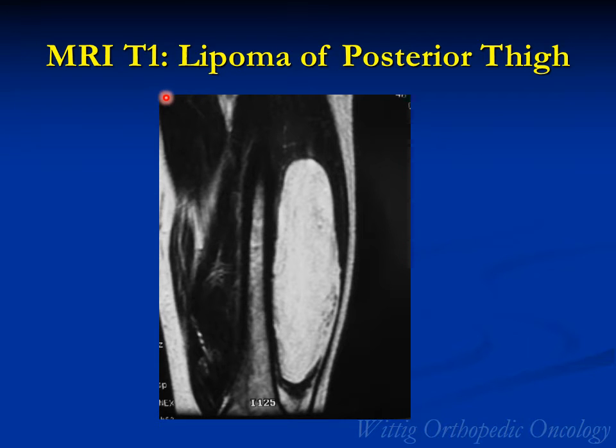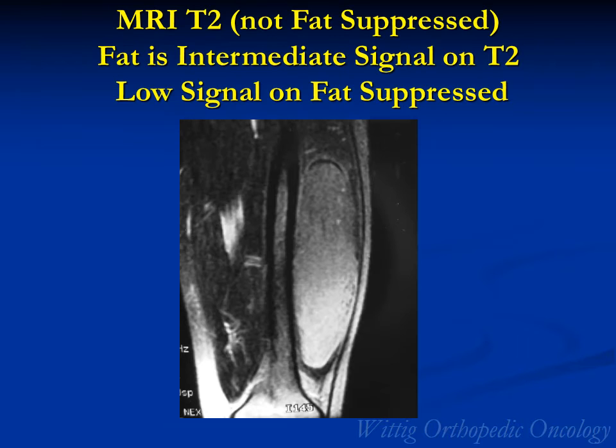Here's another MRI, T1 weighted, of a lipoma of the posterior thigh. Again, very large mass, it's intramuscular, but it follows the signal characteristics of the subcutaneous tissue. And here's a T2 weighted image where this is not a fat suppressed T2. Fat is actually intermediate signal on pure T2 weighted images, and it's only when you perform fat suppression does it appear as a low signal.